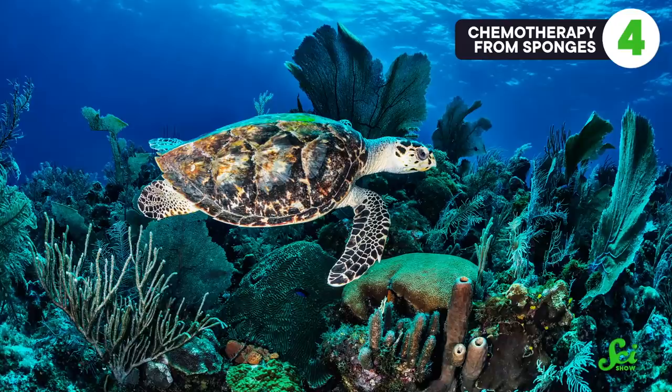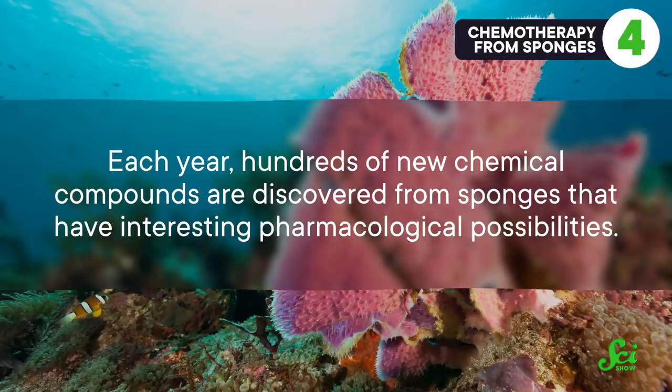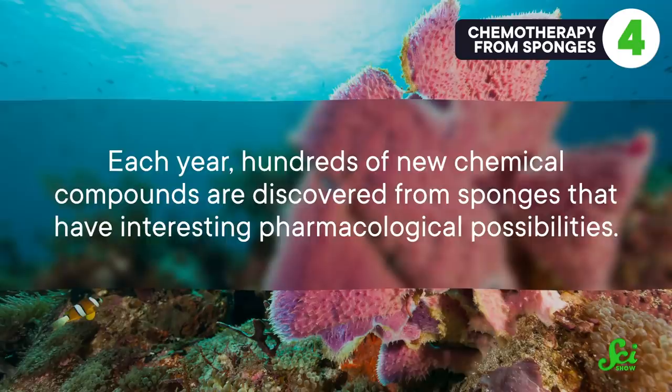Unlike most animals, sponges can't move and don't have physical defenses. This makes them vulnerable to predators like fish and turtles. But they do have a lot of defensive chemicals to deter these predators, and many of these chemicals are useful to humans. Each year, hundreds of new chemical compounds are discovered from sponges that have interesting pharmacological possibilities. Some have already made it into clinical trials as treatments for cancer, microbial infections, inflammation, and more.